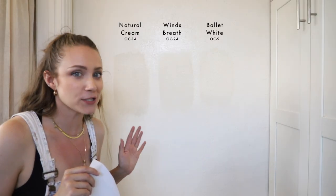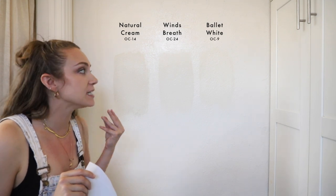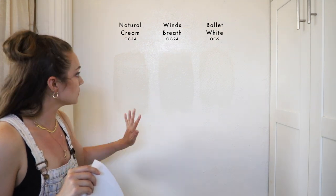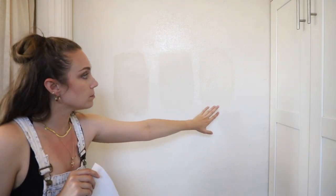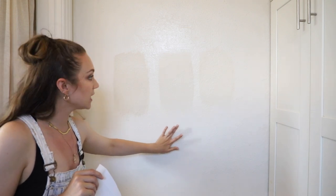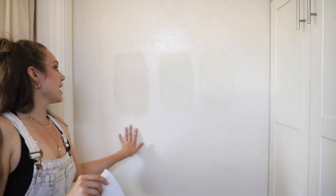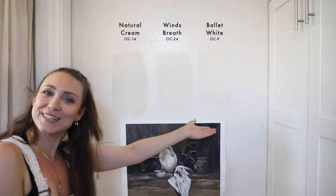I know that they're still neutral and white, but they do make a big difference and so many different undertones can really change some things. Existing wall color has a lot of pink. I see a lot of yellow in Ballet White. I see a tinge of ashy pink in Wind's Breath, and then Natural Cream is a little darker. Comment down below which one you would pick.